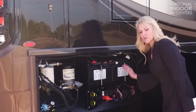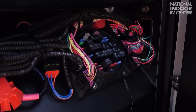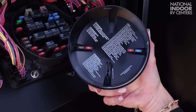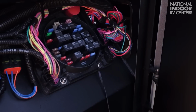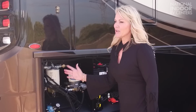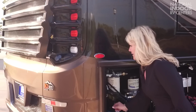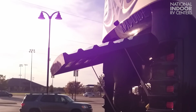Here's the power center for the rear half of the coach. Behind this panel, we've got all the fuses that we need and our little codes as to what those fuses go to. So say you have a rear tail light out, this is where that fuse is going to be. We have the air dryer and the fuel filter, and then a great button. Love this because no more wrestling that engine cover. You just simply hit the switch and voila, there goes the engine door cover.